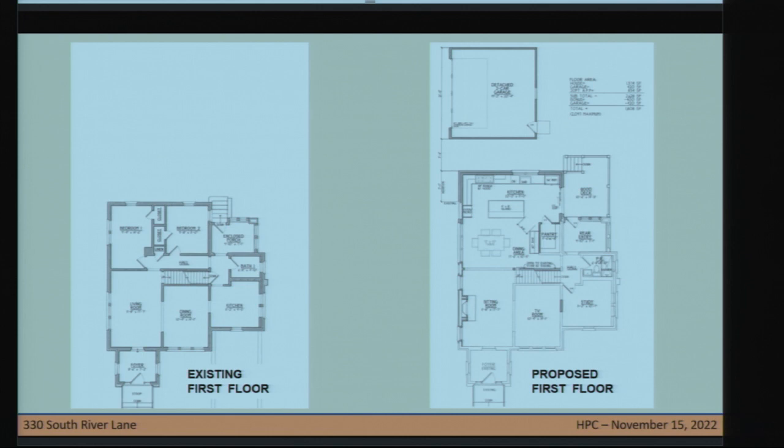I'm not going to go through all of these in detail. I'll let the applicant cover that, but what I've provided in the next few slides are some comparative slides. I've tried to keep them as close to scale as possible so that you can relate one to the other. This is the existing first floor and the proposed first floor plans, and so you can see how the expansion is impacting or modifying the historic floor.